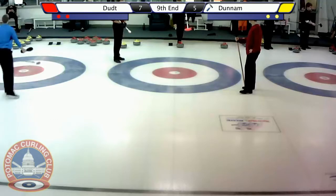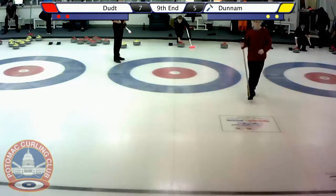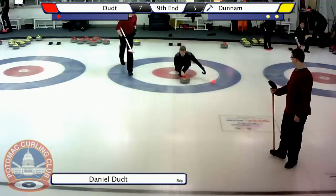Back here on sheet B, Dutt and Dunnam are in the B division of the men's juniors. Both Dutt and Dunnam were 3-0 entering this match, so both were guaranteed spots here in the GNCC playoffs.